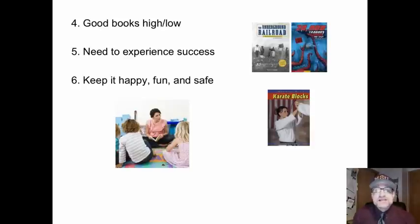We have what's called high-low books, high interest, low reading ability. Capstone Press and their online program Mayan has thousands of good high-low books available. These students need to experience success, students with dyslexia. And in subsequent videos, we will show you how to do this. You must keep instruction fun, safe, and enjoyable if you want to see results.